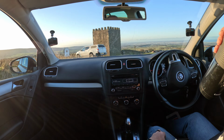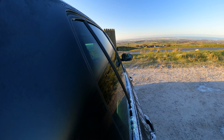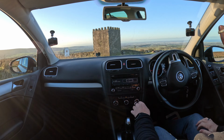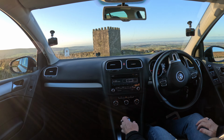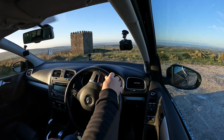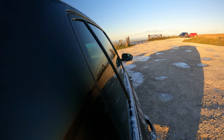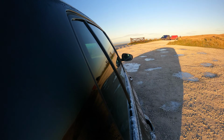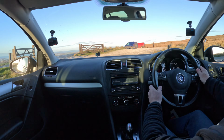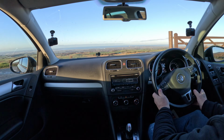Have a swig of tea and get going. The heated seat is absolutely nuclear. I'm just going to turn that down. As you can see, DSG gearbox. The sun's, it's a beautiful day. Lovely clear sky. However, the sun's going to be directly in our eyes, I think. So I might go a different way, otherwise you're not going to see a whole lot. Except glare.